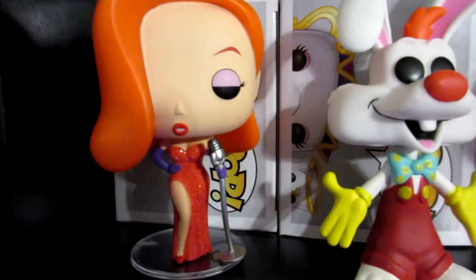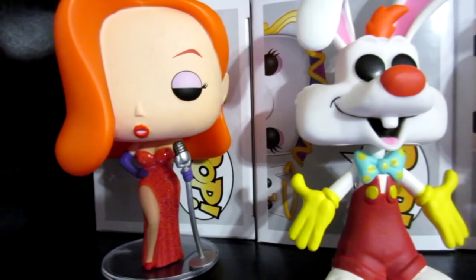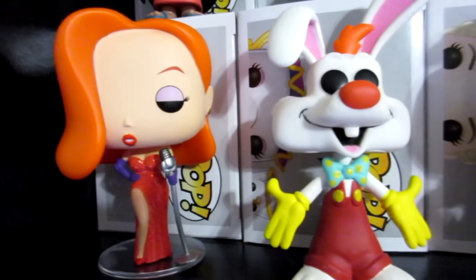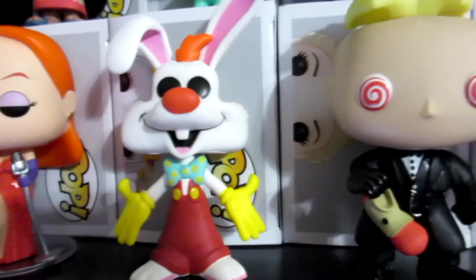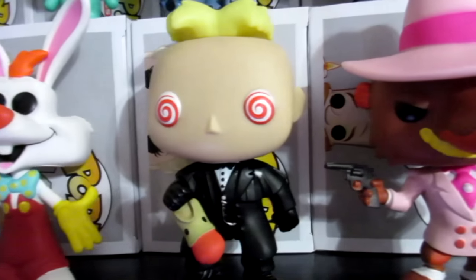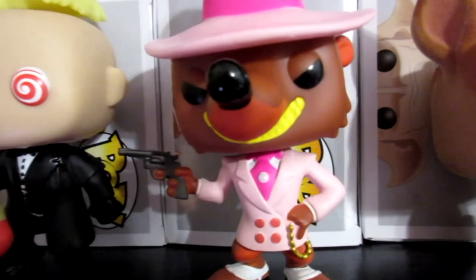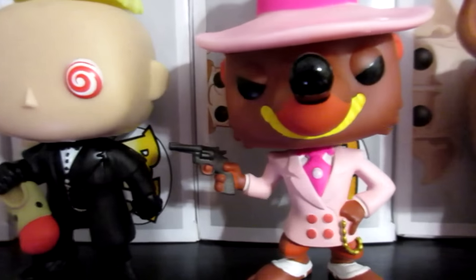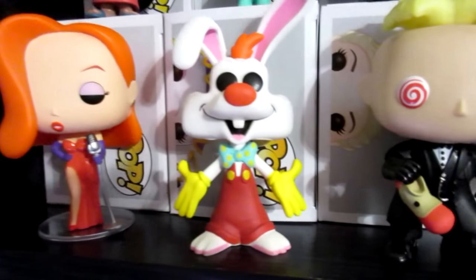That's an amazing movie. Okay, so the next set we have is the Roger Rabbit set. And Roger Rabbit is special to me because when I was little and I would go to my Nona's house to be babysat, she had somebody videotape the Roger Rabbit movie off the TV. And I watched that over and over and over as a kid. So when these pops came out, I had to get them.